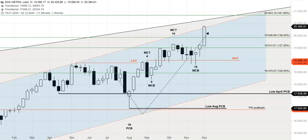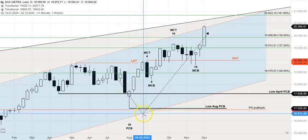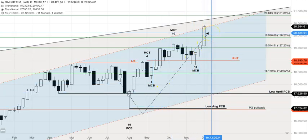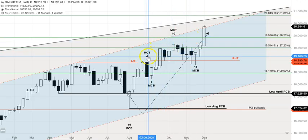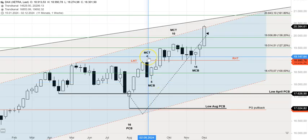And we continue with the weekly. It's still the Cetera indication. You see here my projection, which I put in here in July. That worked out almost perfectly in price and in timing. But first of all, I want you to pay attention to these letters and these numbers associated with it.